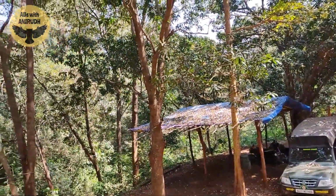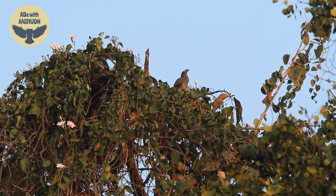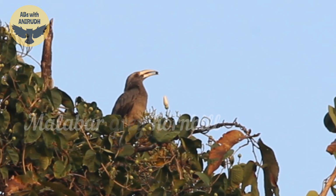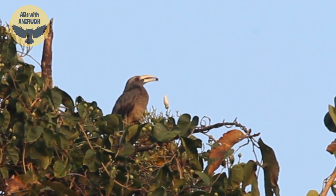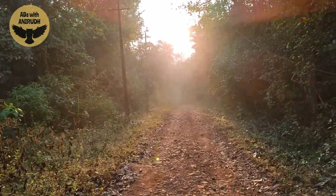Then we started our morning trek. We saw the Malabar grey hornbill on a tall tree quite far away, and it seemed he was eating berries for breakfast. We enjoyed the walk on the path outside the resort.